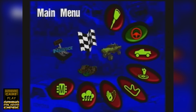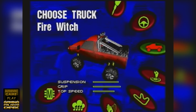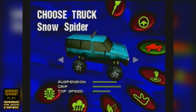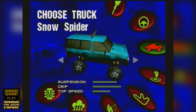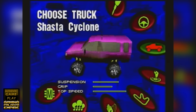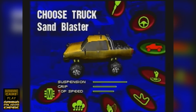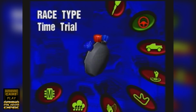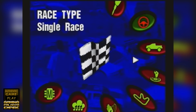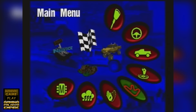As you can see here, before you even play the game, there's a lot of configurations you can do. For example, right here, you can choose what truck you want to drive. And I believe this game came out in 96 or 97, so given that the game is that old, the truck models actually look pretty good. And then here you can choose your racing type. You can do championship mode or a single race, automatic or manual right here. Just choose what track you want.